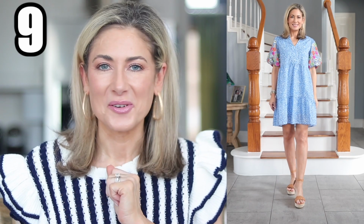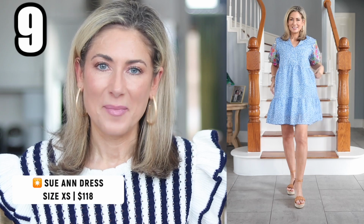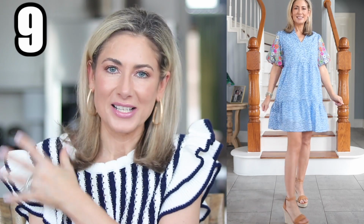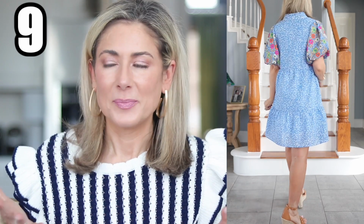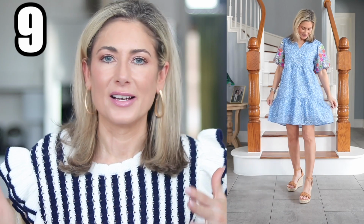This dress is specifically for all my San Antonio girls who are getting ready to celebrate Fiesta. This one is also from THML. You see those beautiful big Fiesta bright flowers on the sleeves. If you're not familiar with Fiesta, it's basically San Antonio's version of Mardi Gras. It's just a big, I don't even know how long it is. It varies from 10 days to 3 weeks. I think it's closer to 10 days now.